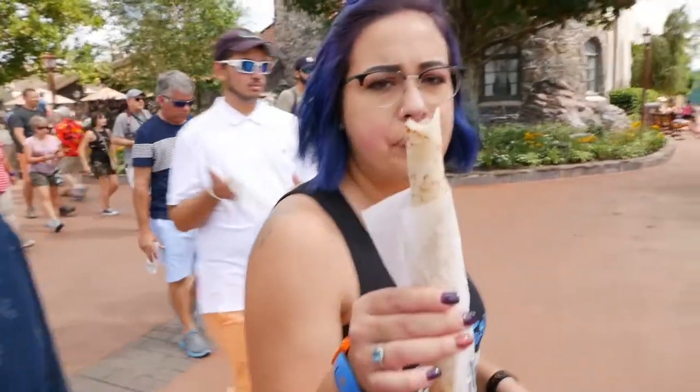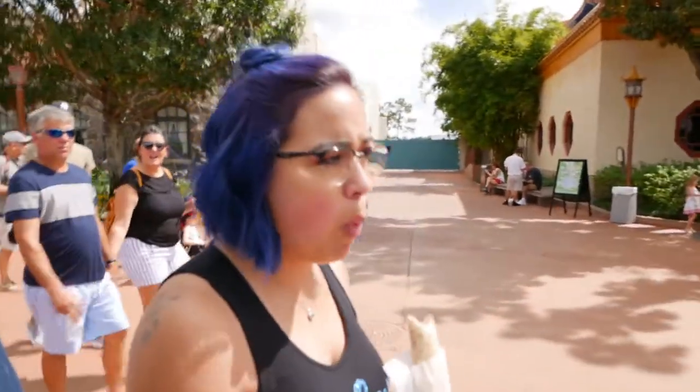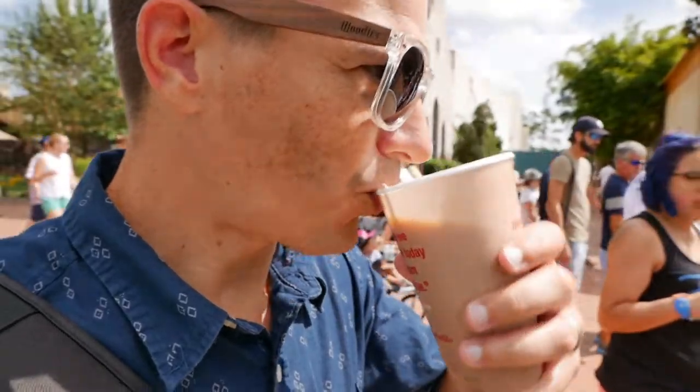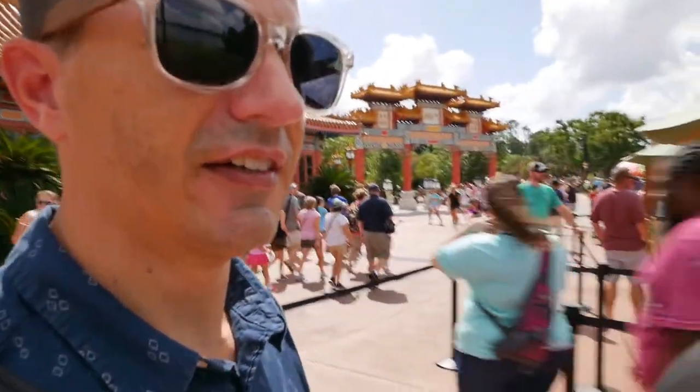All right, so we got our Viking coffee and our lefse. How's that lefse? Yeah? Good. Pretty good? Viking coffee. Let's see if this turns me into a Viking. It's yummy. I don't feel like a Viking, but it's pretty good. We're in China now, though. So we're going to get some buns or something.